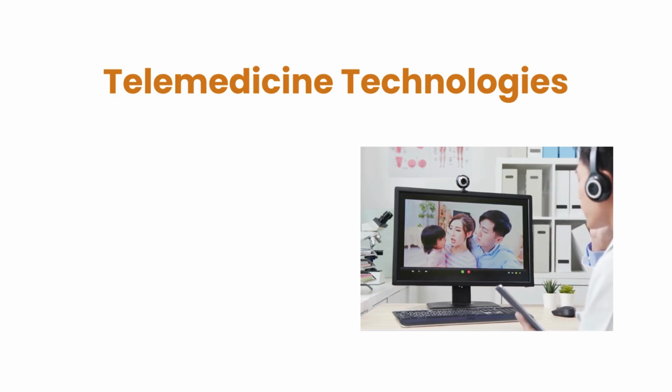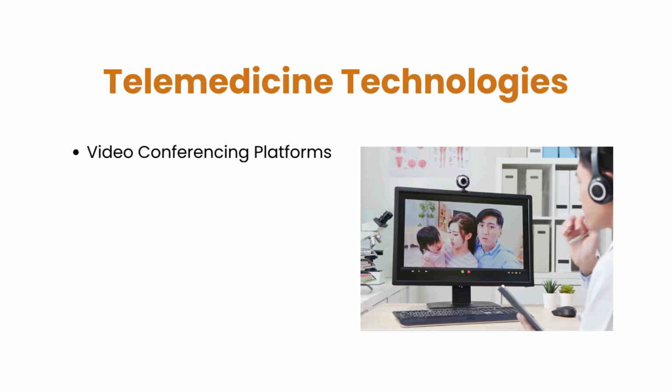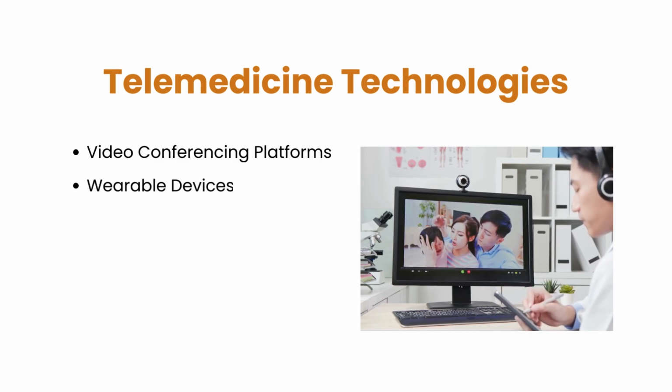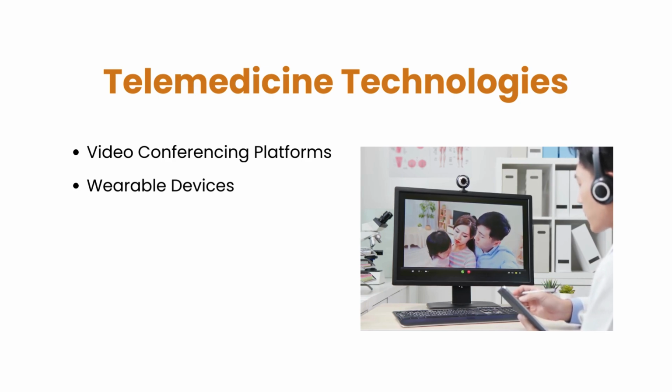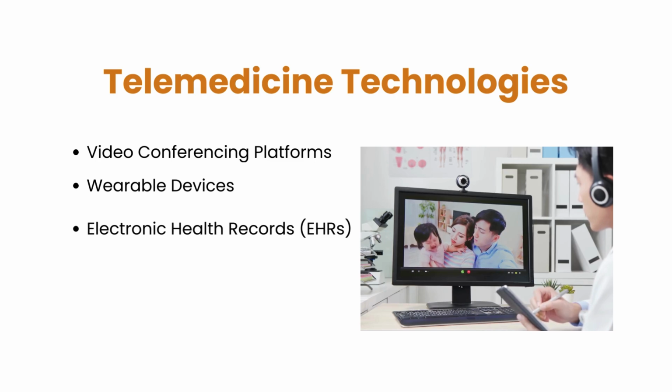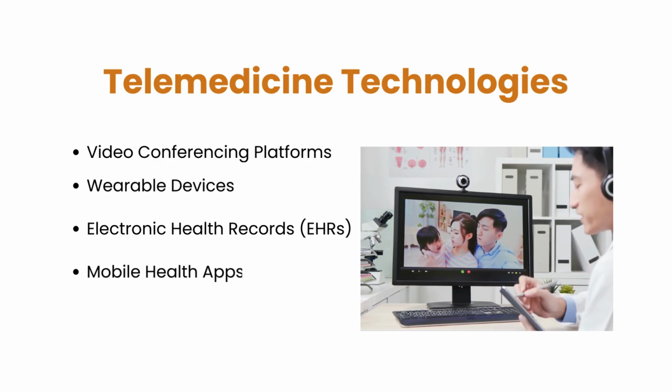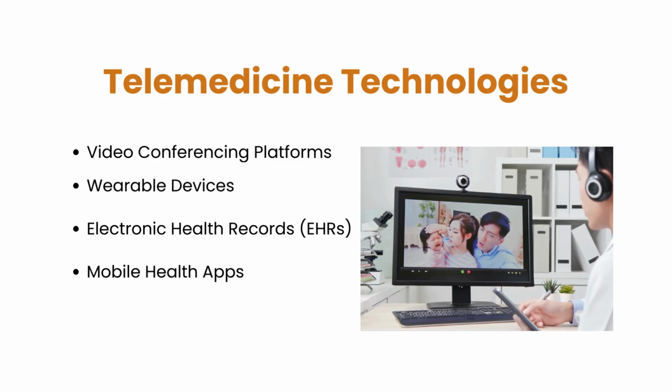Telemedicine technologies include video conferencing platforms: secure platforms for live consultations, e.g. Zoom for healthcare, Doxy.me. Wearable devices: continuous monitoring of vital signs, glucose levels, and heart rate. Electronic health records, EHRs: integration of telemedicine with EHR systems for comprehensive patient management. Mobile health apps: apps for monitoring health metrics, medication adherence, and virtual consultations.